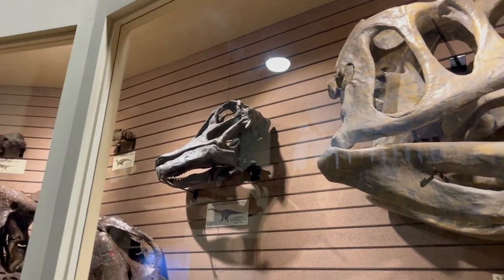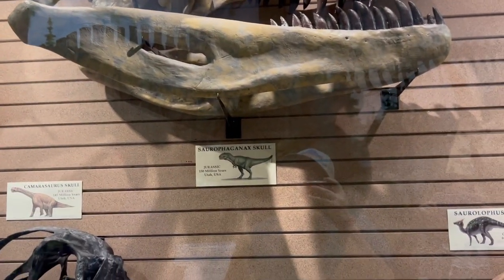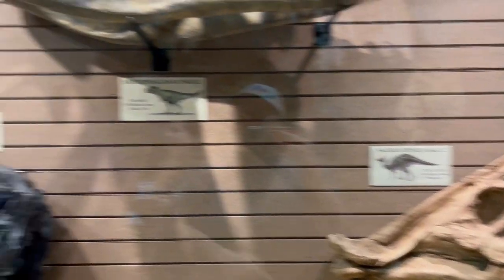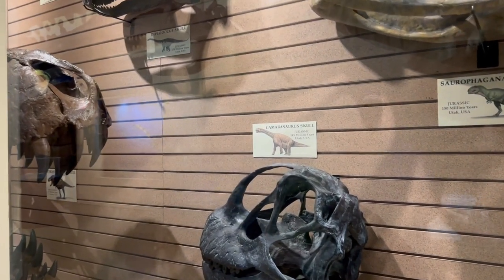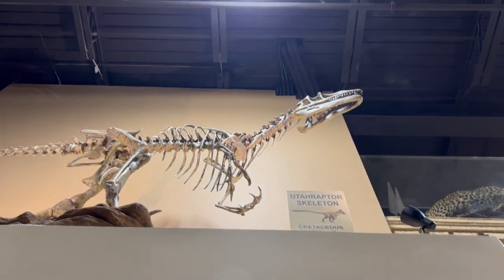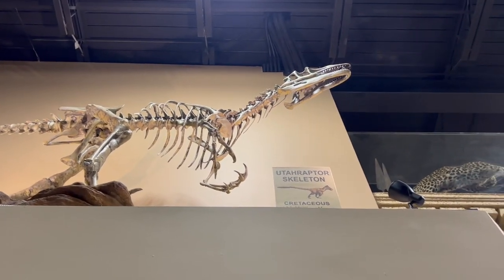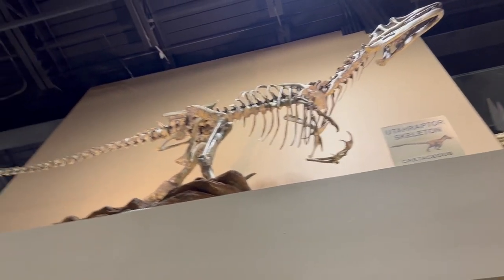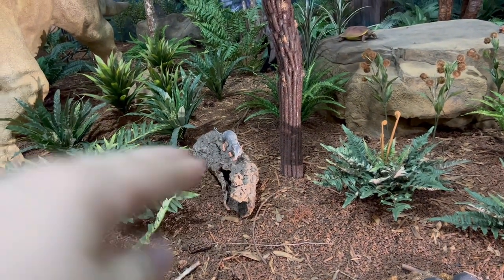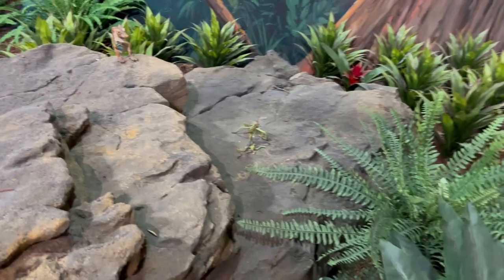We've been having a lot of fun trying to say all the names, like Saurophaganax, Saurolophus, Camarasaurus. That does not look like a Camaro. Oh, a Utah Raptor! It's cool that they have one of these. I can say that one. The dinosaur rats are very creepy looking.